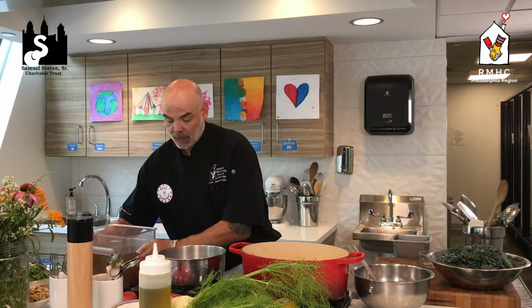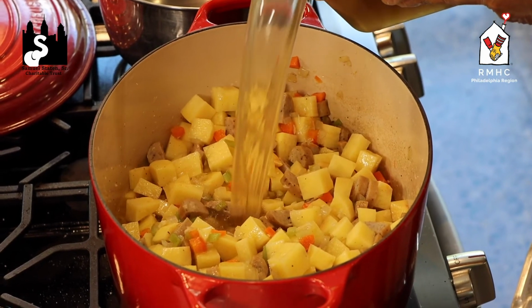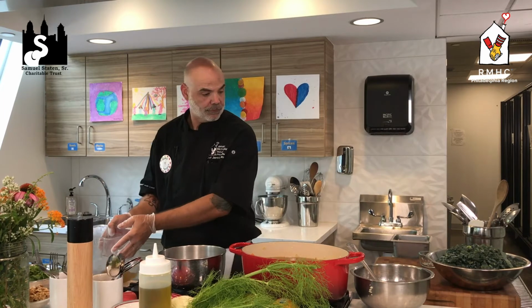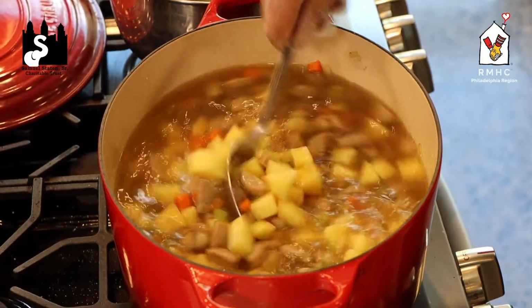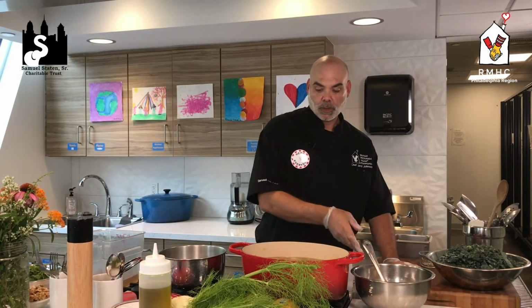We'll just take our stock. Careful when you pour. That's about enough. Just give that a quick stir. Oh, this is going to be so good. All right, so that's going to come up to a boil, and while we're waiting for that to come up, we're going to start to put together our salad.